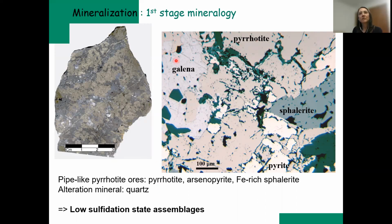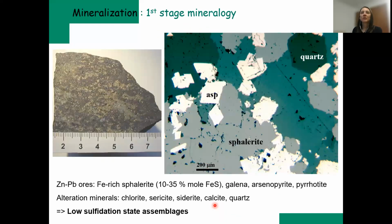So all these minerals, if you think of the fluid, are assemblages of low sulfidation states. Right? We're going to go back to this afterward in a diagram showing temperature and sulfur fugacity to see where these assemblages plot. Right? Because this is very important to understand the fluid and how this fluid evolved in time in Cerro de Pasco.